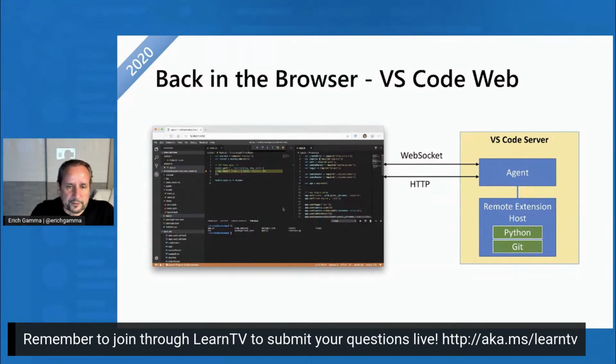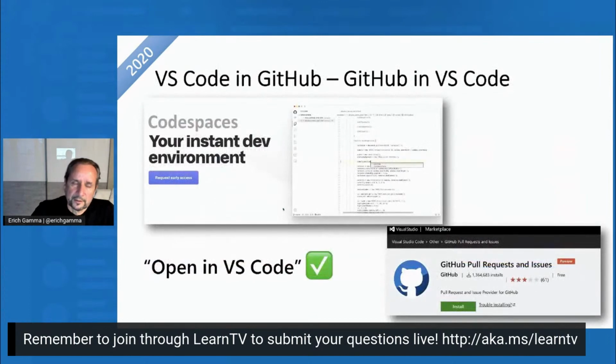It was a longer refactoring to get there, but at the end we had it, and this was then the last missing puzzle piece to finally get to the open VS Code scenario. And of course, getting there was a collaboration between the VS Code team, GitHub, and another team in Microsoft to make it work.